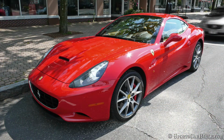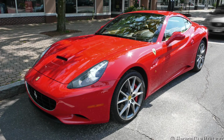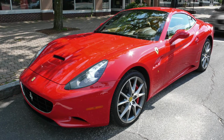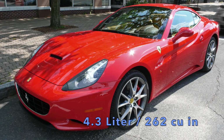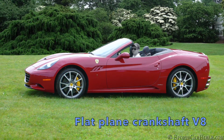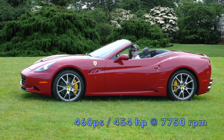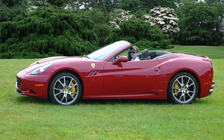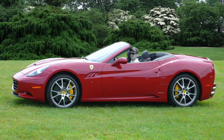The engine was mid-front mounted, as in the true 4-seater 612 Scaglietti, giving, along with the rear transaxle transmission, a good 47 to 53 front-to-rear weight distribution. The 4.3-liter or 262 cubic inch flat-plane crankshaft V8 with direct petrol injection (DPI) produced 460 PS or 454 horsepower at 7,750 RPM. To stop this stallion, powerful carbon ceramic brakes were fitted as standard.